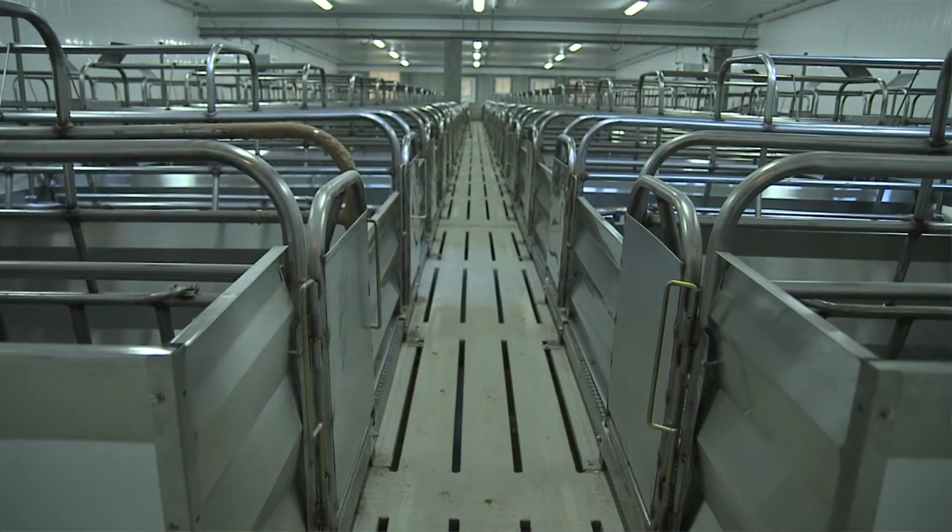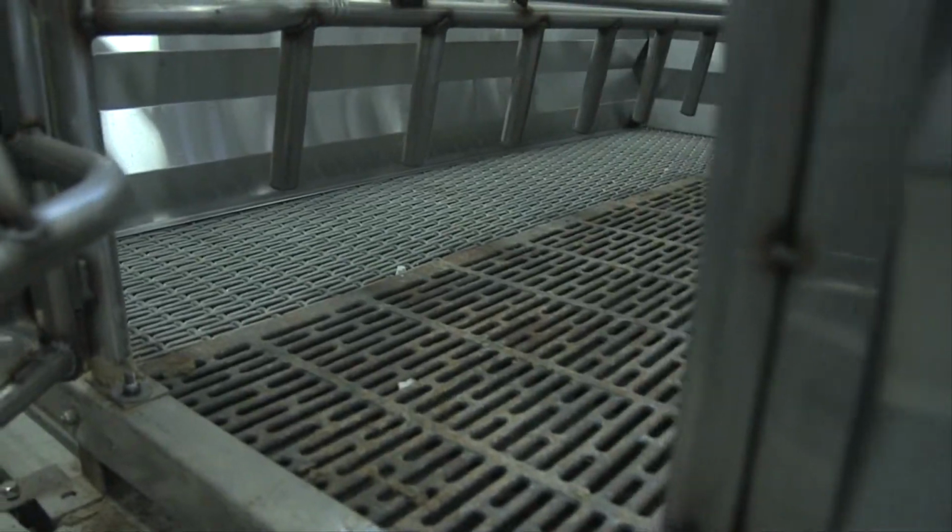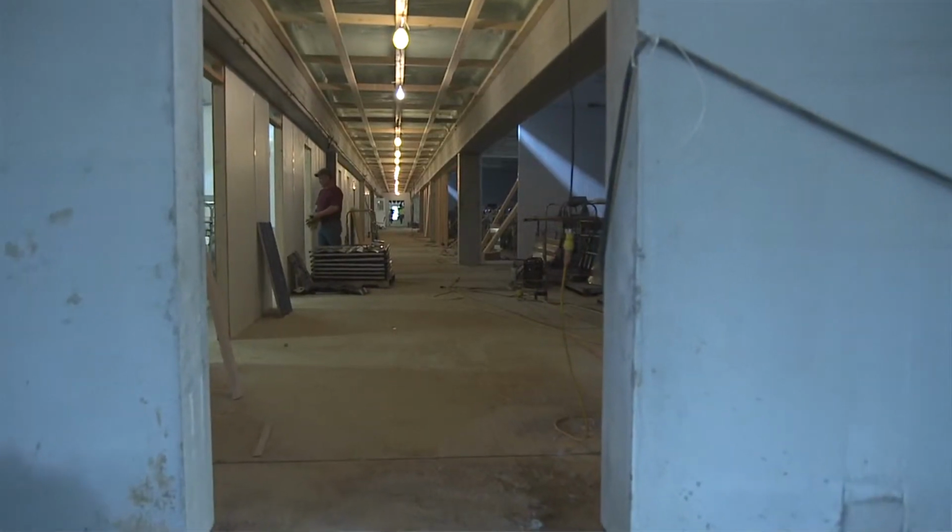Sow research is really difficult and can be really complicated, but since it's all under one roof, we can walk sows through our scale and into the farrowing rooms or out of the farrowing rooms and back to gestation through the scale without them having to go through a bunch of different hallways and it taking more time.